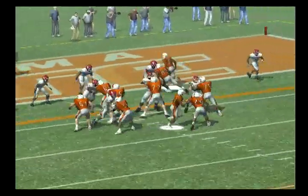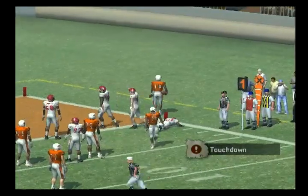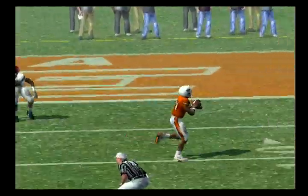They've got about 100 tight ends in there for this goal line play. Reed drops back. Touchdown, Oklahoma State. Nice job by the quarterback to get into the end zone. He did what he had to do. The receivers didn't get open for him, so he tucked it down and ran.